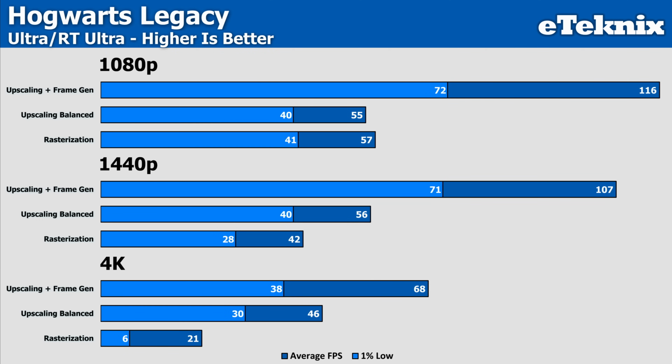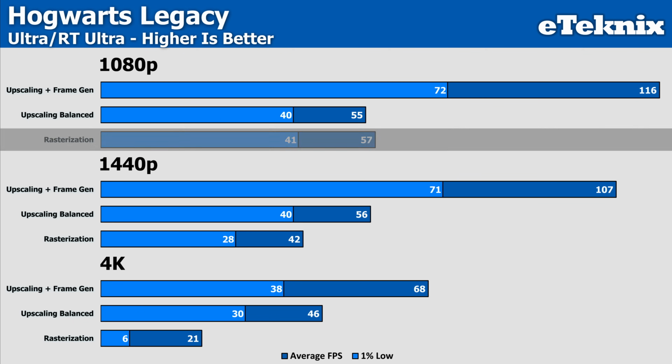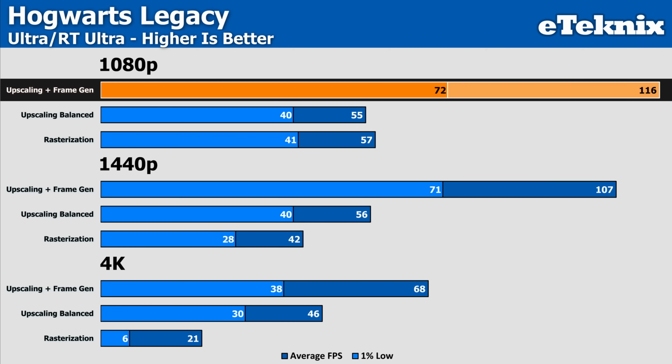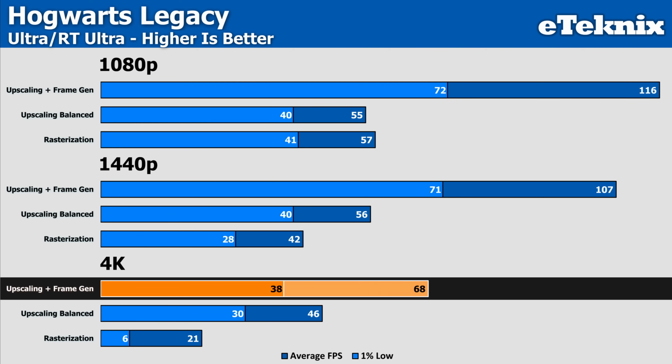Then finally in Hogwarts, with ray tracing turned on, in no upscaling mode, you are getting below 60 FPS at 1080p, and upscaling doesn't really do much unless FrameGen is on, which gives us a solid 103% boost in performance. While again, for me personally, I'd rather boost things up to 4K with FrameGen on to get a nice balance of visuals and solid performance at 68 frames per second.